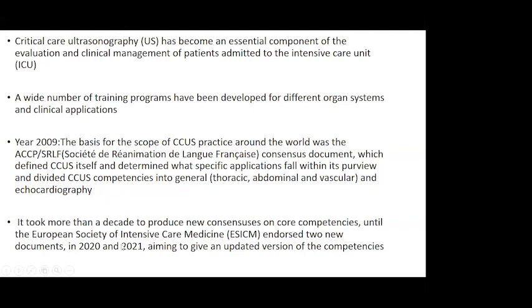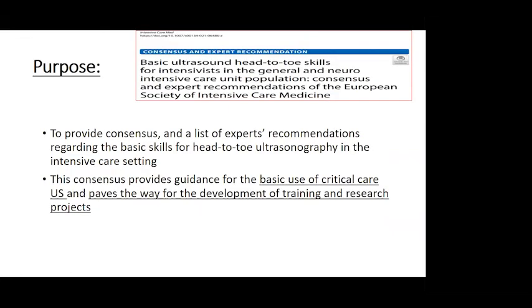In 2021, the European Society issued the new expert recommendation. There is no guideline, this is just an expert recommendation. I would like you to remember that. The purpose of this document is to provide consensus and a list of expert recommendations regarding basic skills of head-to-toe ultrasonography in the intensive care setting. This consensus provides guidance for basic use of critical care ultrasound and paves the way for development of training and research projects.